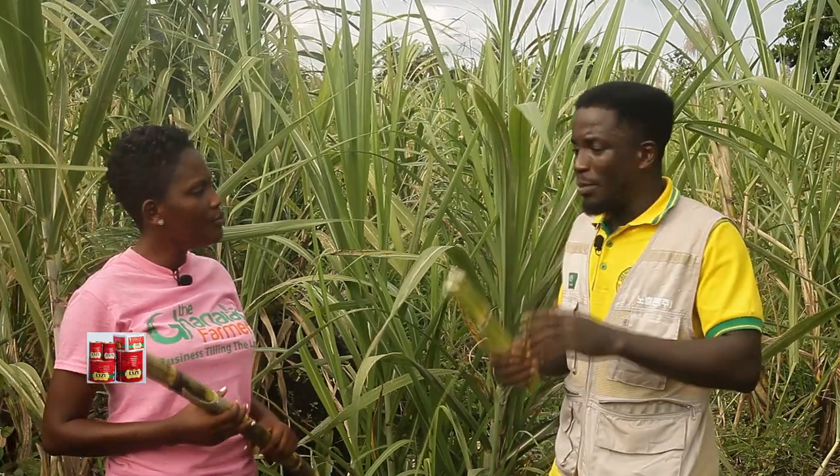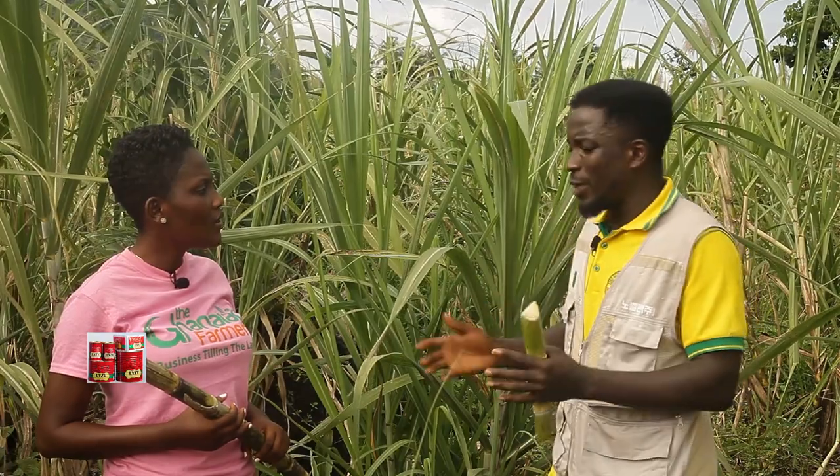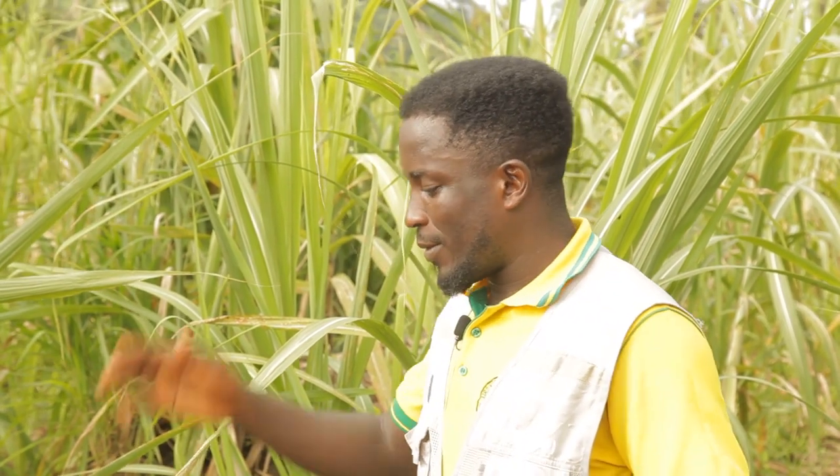But with the brown one, it normally yields more. You get more yield than this one. You can put one stalk there, but you get a lot of sugarcane sticks. So it depends on what the purpose is.